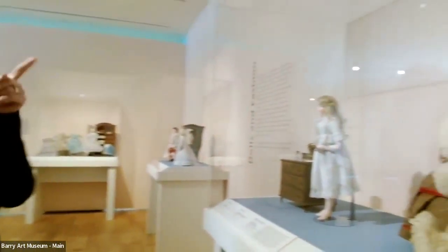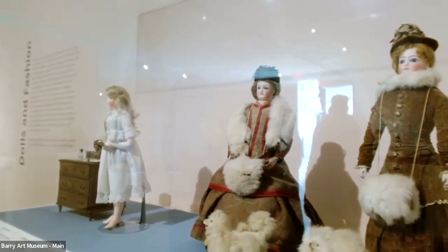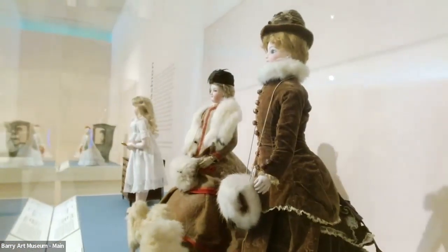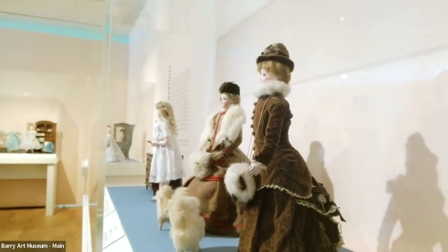I'm trying to see which one that is. Yes, okay, that one is the wooden body. And that's the body I told you about a little while ago. That was the same thing as the centuries-old mannequin body, modeled exactly the same way. So it was interesting. And then we have over here a very beautiful doll by Duliak.